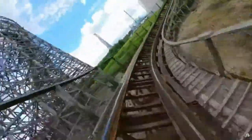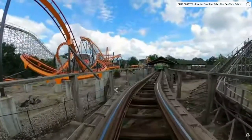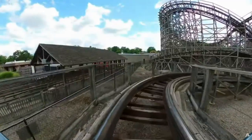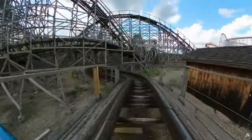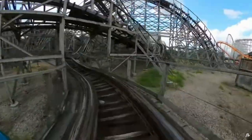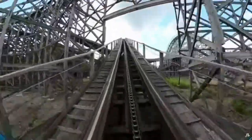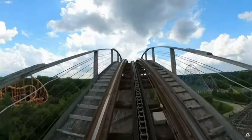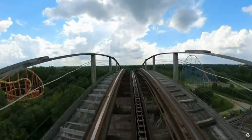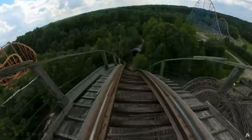But it has a lot of airtime hills, which is not necessarily normal, because something like Wildcat, which is another GCI, when it was still operating, it didn't really have that many airtime hills. It was more just twister sections. It had a few little airtime hills, but it wasn't supposed to give airtime, and it didn't give airtime. But this ride has elements that should give airtime, but it doesn't really give airtime. And this is really a rough ride.